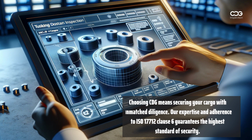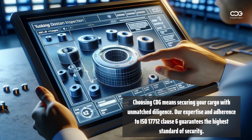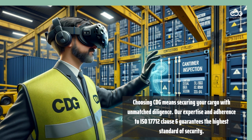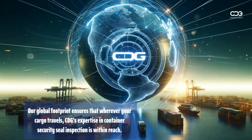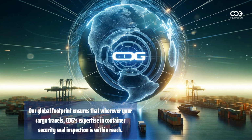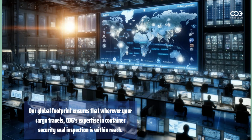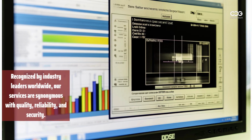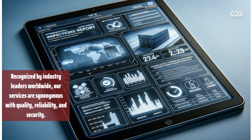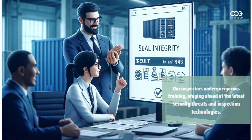Choosing CDG means securing your cargo with unmatched diligence. Our expertise and adherence to ISO 17712 Clause 6 guarantees the highest standard of security. Our global footprint ensures that wherever your cargo travels, CDG's expertise in container security seal inspection is within reach. Recognized by industry leaders worldwide, our services are synonymous with quality, reliability, and security.